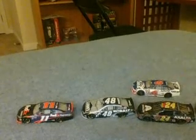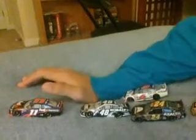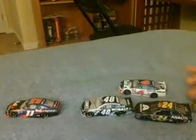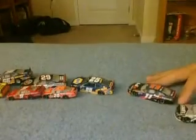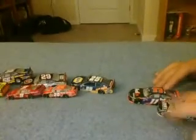Things are going to get pretty good right here. Coming out of 2. How about this? Does the 48 have anything for the 11? Oh, he's going to dive it in there. He's going to try to make it stick. Oh, he's got it. Whoa. Big move on the apron.